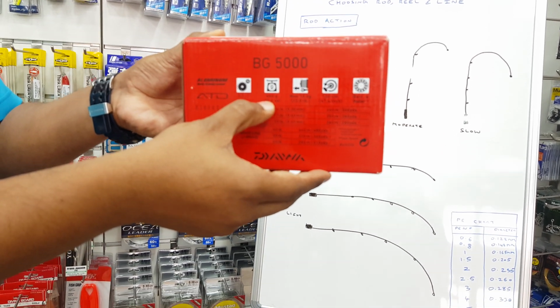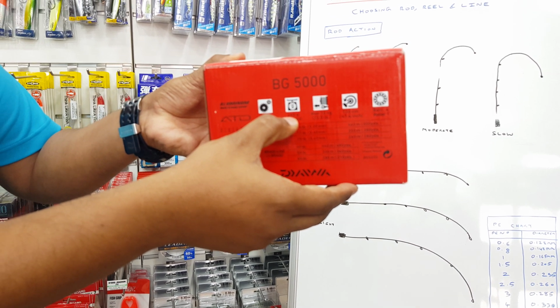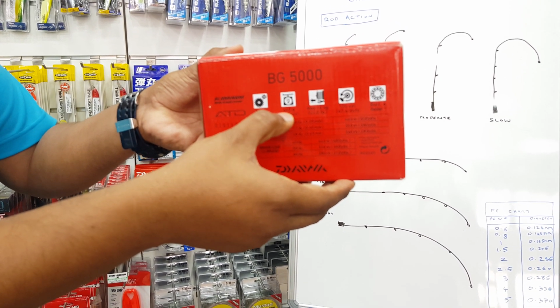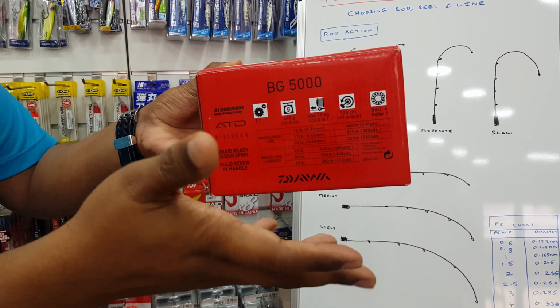And the next component is the weight. A lot of people go for light weighted reels these days because they want to be casting all day. The heavier reel obviously will make you tired casting for a longer duration. Lighter the reel, it's better.